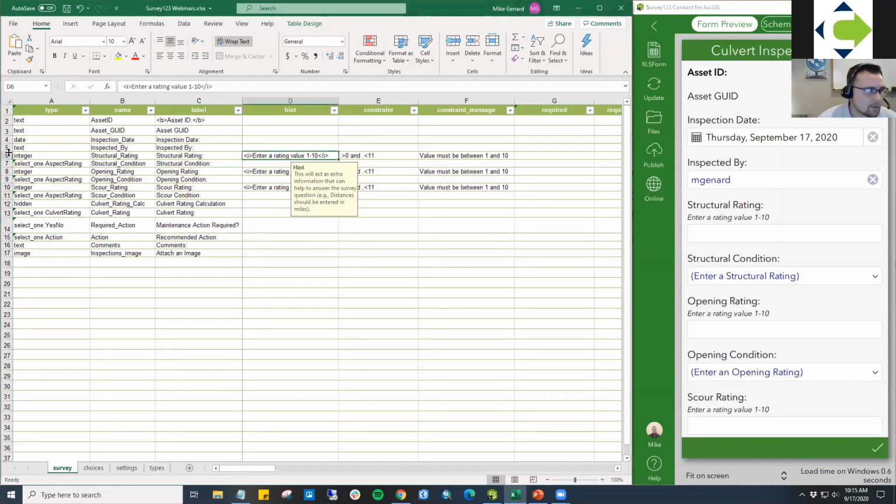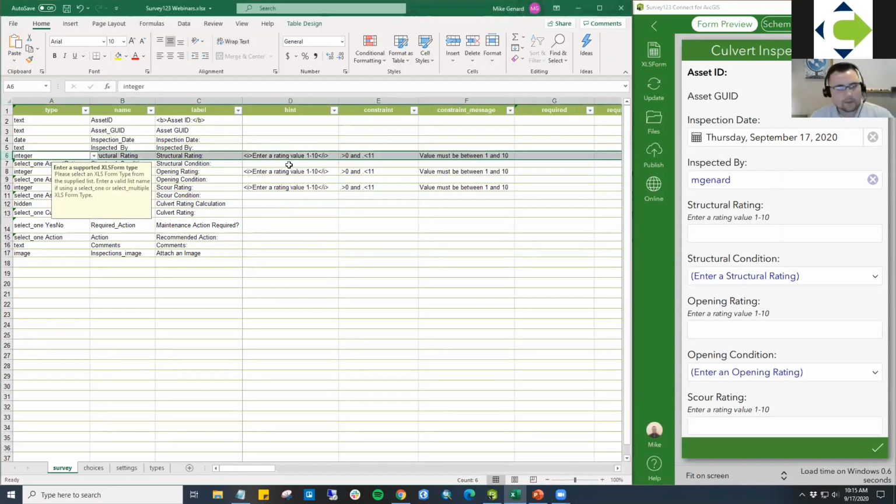So in this field, we're looking at the structural rating. We can see our hint that I've constructed here in the hints column: enter a rating between 1 and 10, made italicized, and that's going to show how it appears in our survey form. So now that we're looking at some of the appearance stuff, I'll move through as we navigate the columns in the survey form. I'll hit those a little bit and explain what each of those are.